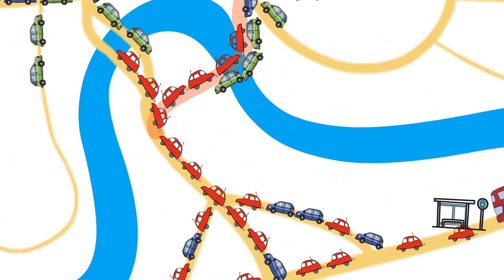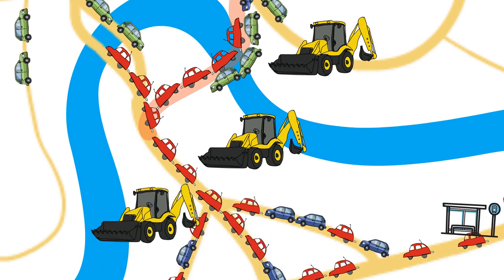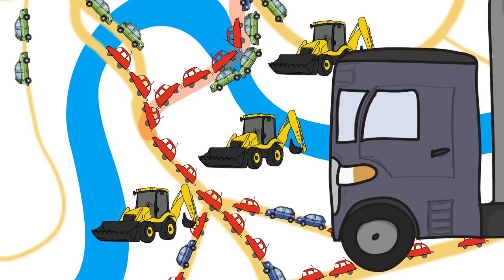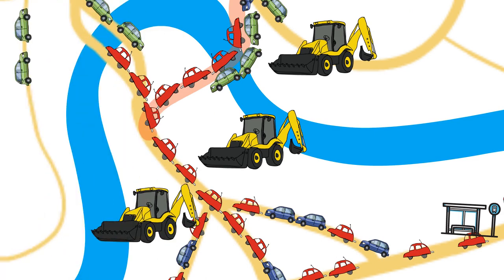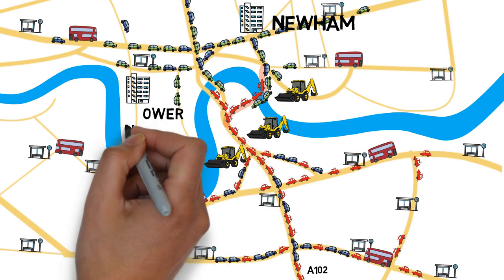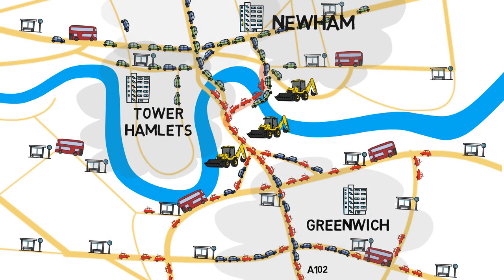The problem of induced traffic would also be compounded by the number of residential and commercial development projects proposed in the area. This includes a huge distribution centre, which will lead to even more HGV traffic than might be expected from merely giving access to the northbound route to taller vehicles. So, for residents in nearby Newham, Tower Hamlets and Greenwich, things get worse, not better.